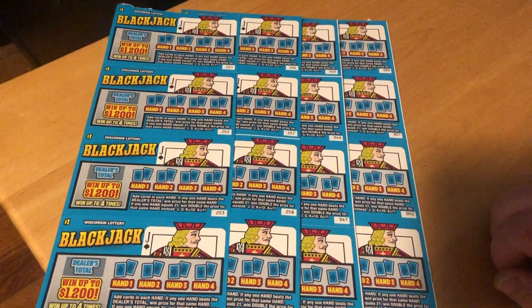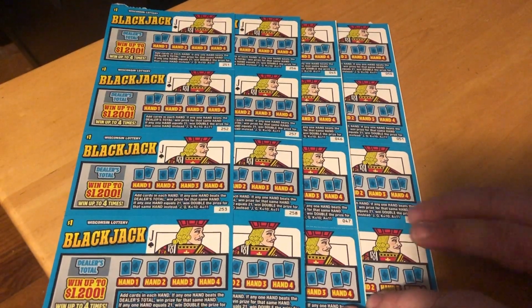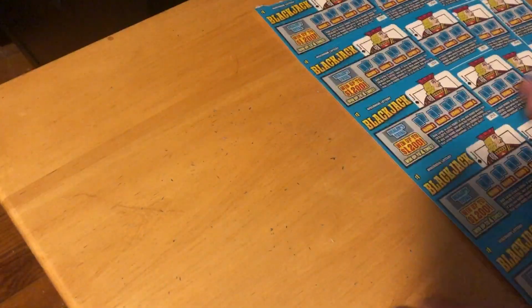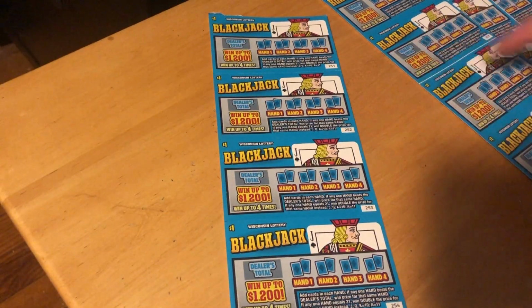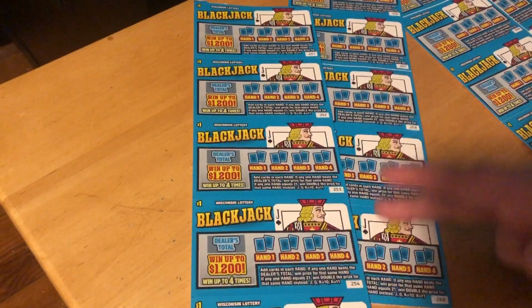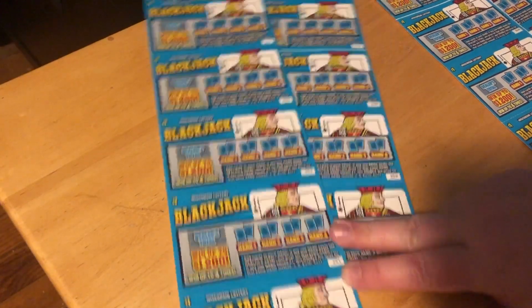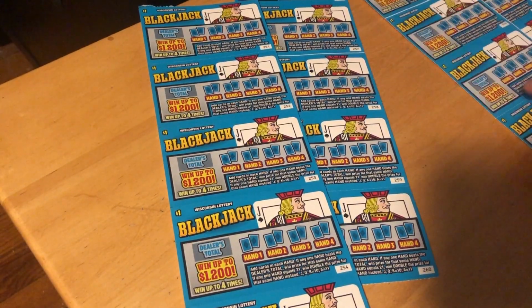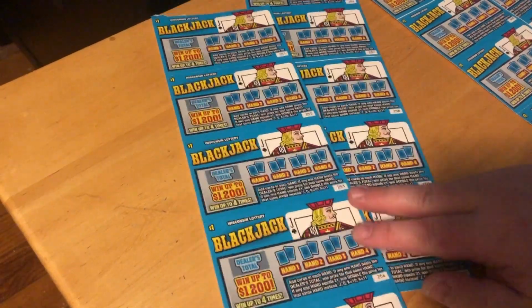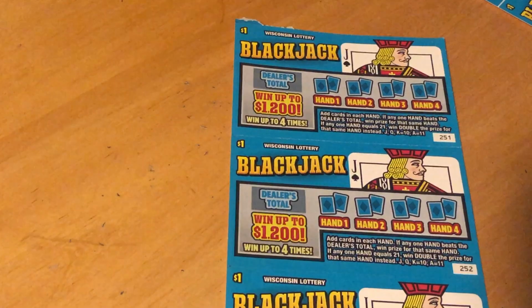All right, so I did get 20 tickets total. 10 are from one book, 10 are from another book at a different store. So we're going to start with the first five in order. These are ticket numbers 251 through 260. So it looks like these are from the back end of the book. And the other sets of tickets are numbers 45 through 54. So we have front of the book and back of the book from two different stores. Let's go ahead and see what we got.